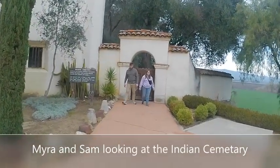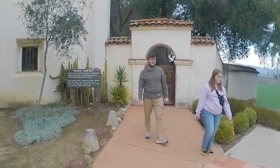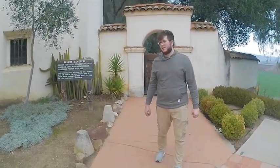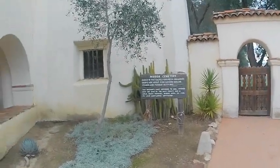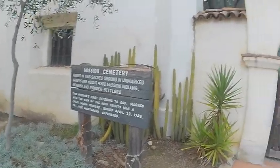So what do you guys think of that cemetery? Does it look like it could fit 4,000 people? It could. Yeah, it could fit 4,000. Think so? Yeah, might have to stack them up a little bit. Yeah, that's probably what they did.